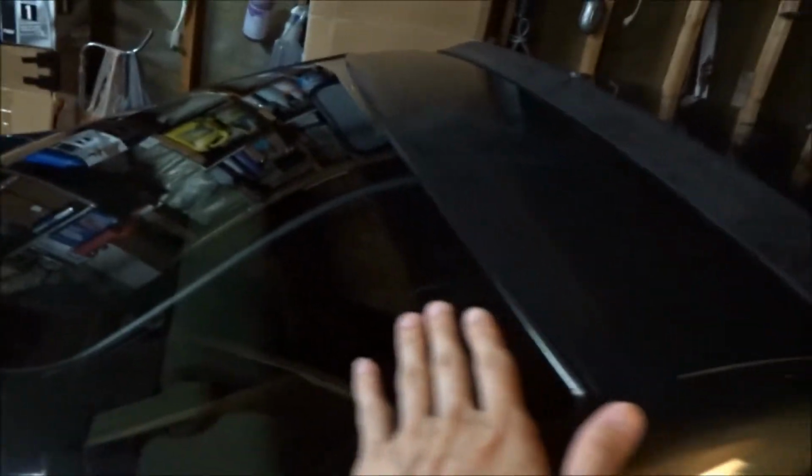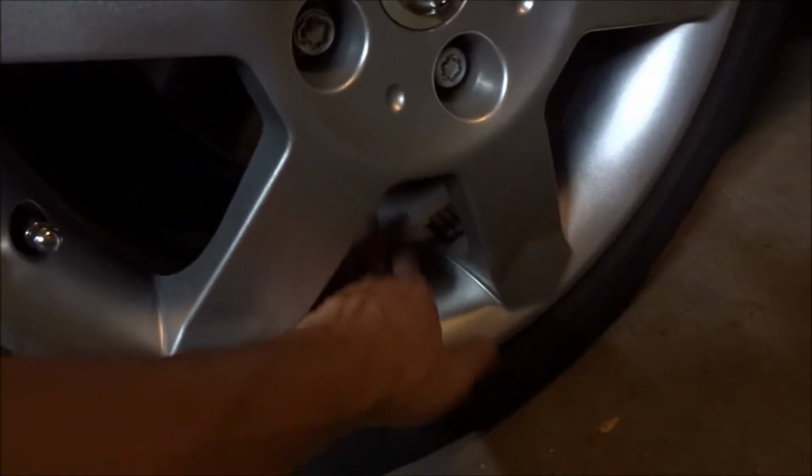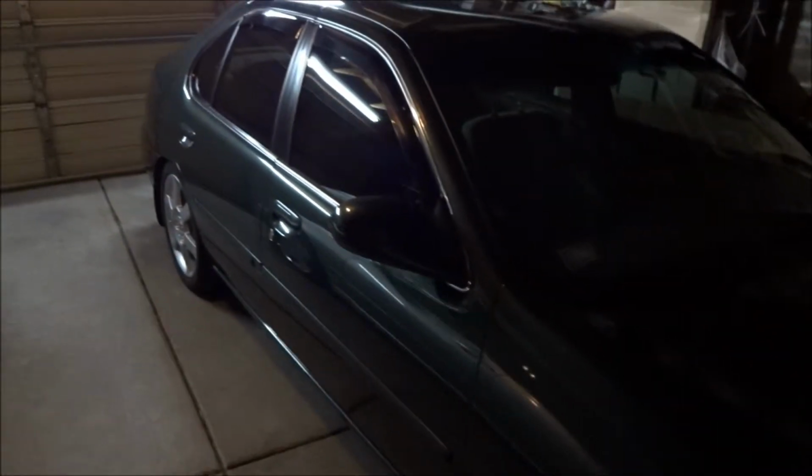But yeah, I'm gonna finally install that, and that shouldn't take too long. I finally cleaned up the car really well too, so I actually went all up in the wheels and even behind the barrel and all that stuff. She looks semi decent, a lot better clean than dirty. That goes for a lot of cars. But yeah, enough talking.